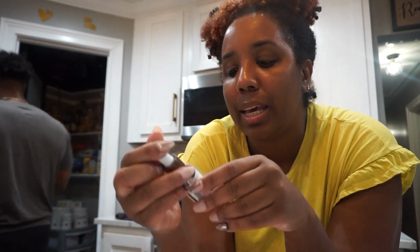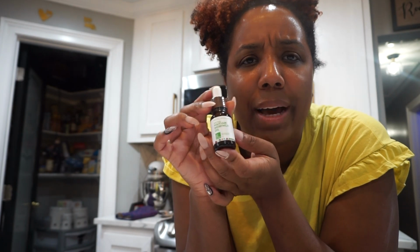And then I got this oil. This came in a couple of other boxes. It was two little small ones. I've used those up, so I'm happy I got another one. I put these on my scalp.